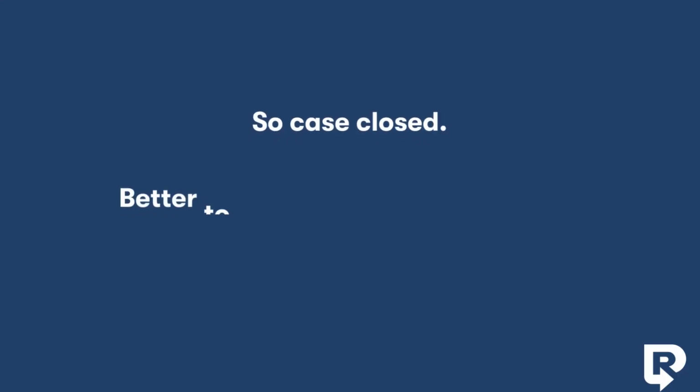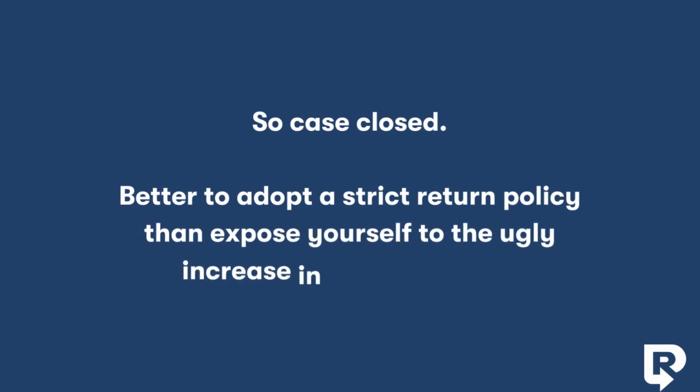So case closed. Better to adopt a strict return policy than expose yourself to the ugly increased returns, right? Well, the answer is not as simple as it seems. To really get to the bottom of this myth, we're going to need to take a look at the potential reasons a company might adopt a more lenient return policy, even if it means taking on an increase in returns.